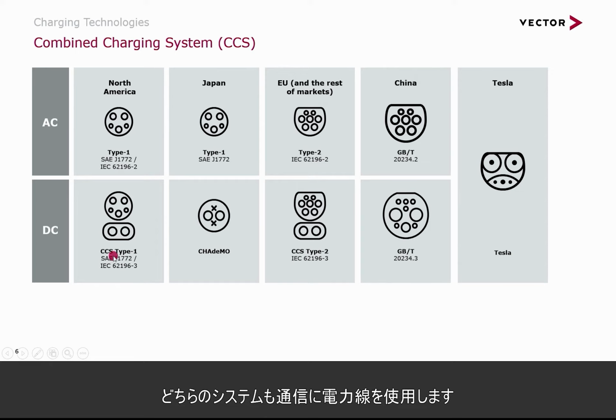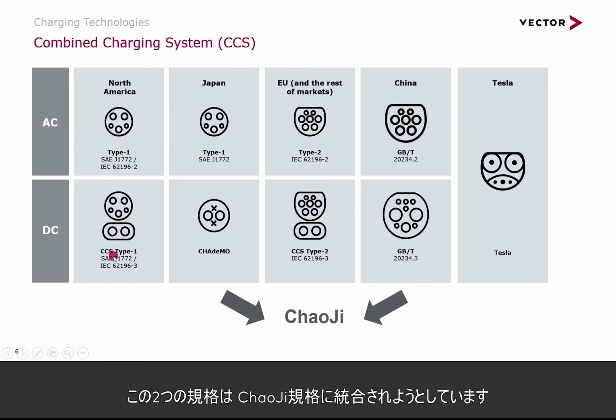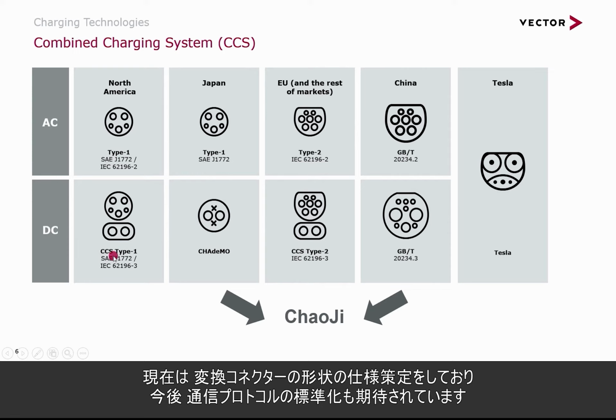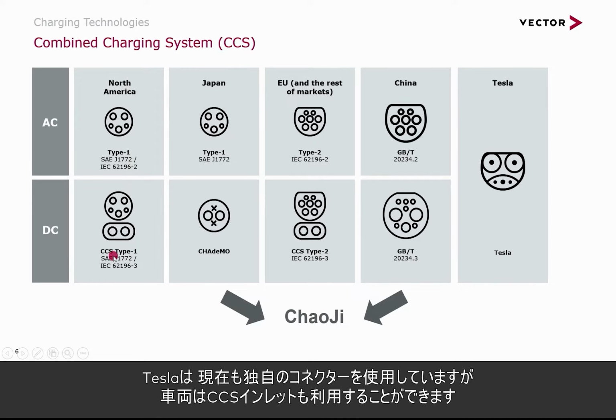Both systems are using power line for the communication. And that is different to the Asian standards CHAdeMO and GB/T, which use CAN for communication. The two Asian standards are currently merging into the ChaoJi standard. At present, they are working on a joint connector geometry, and we expect that in the future the communication protocol will also be standardized. Tesla still have their own connector, but these vehicles are also now available with a CCS inlet.